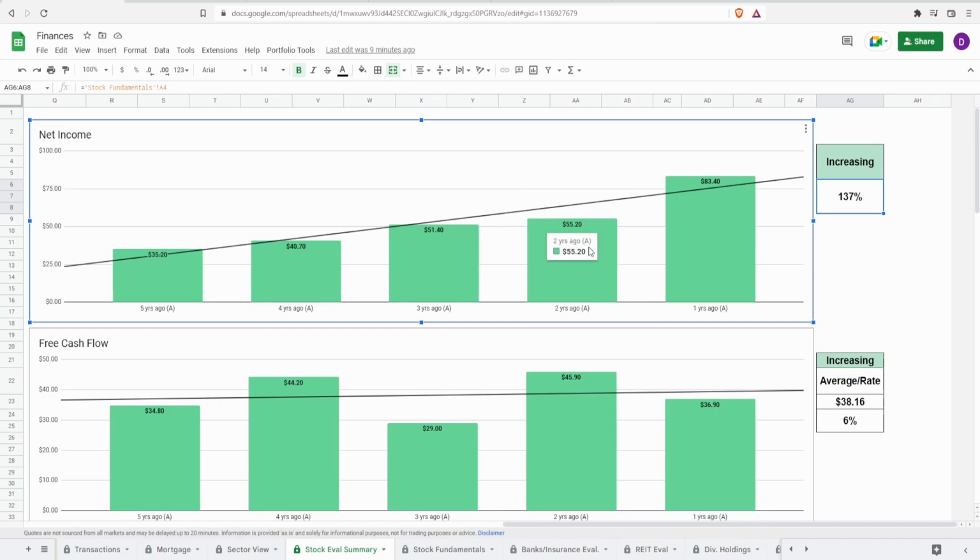What is surprising here, though, is the fact that when COVID hit 2 years ago, they actually did a little bit better in their net income than they did 3 years ago. Now, the anomaly is the fact that 1 year ago, they just shot up going to 83.4 million, up from 55.2 million.